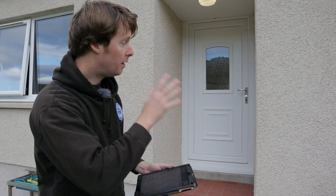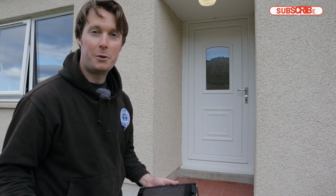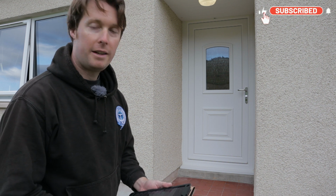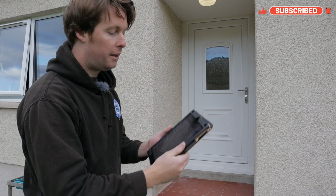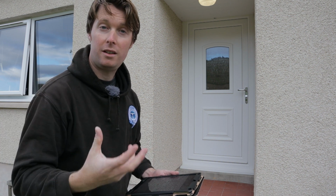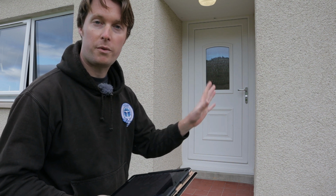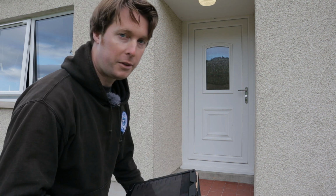Right then folks, I'm here at the customer's door, so I'm going to give the door a knock, see who comes to the door. Hopefully it's the lady in question, and hopefully by using Squeegee App we'll get her onto the system. We'll get her on GoCardless as well, so we can take direct debit payments and make the whole experience nice and smooth and professional. So let's go and knock the door.